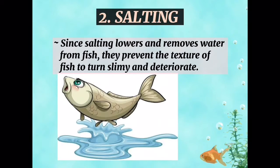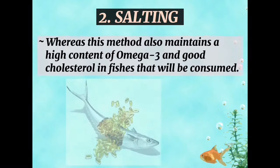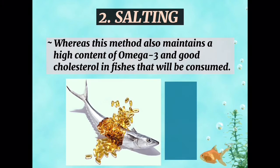Since salting lowers and removes water from fish, it prevents the texture of fish from turning slimy and deteriorating, whereas this method also maintains a high content of omega-3 and good cholesterol in fishes that will be consumed.